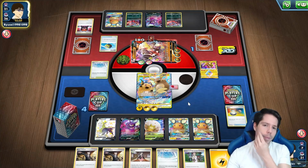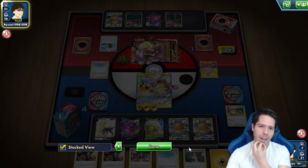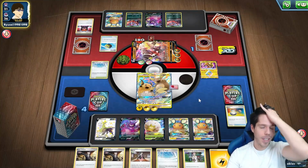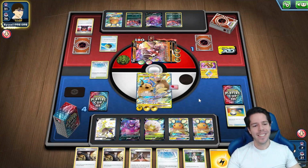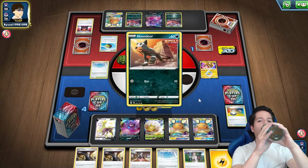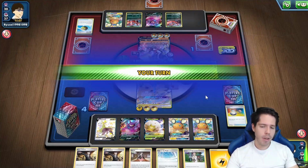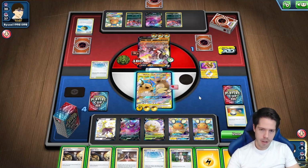Oh my gosh, I was about to cry. I was genuinely about to cry. Alright, we might be able to pull this off. Houndoom's definitely not scary at all. Okay, so I don't need to switch this turn.